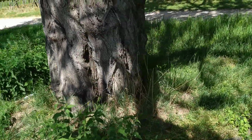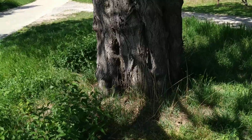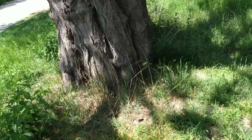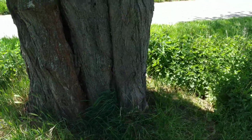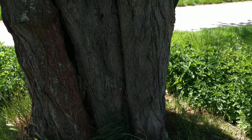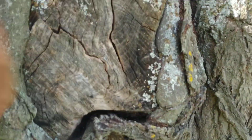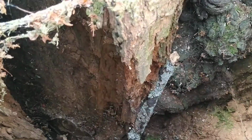Let's look at it from all sides. It's impressive from all sides. From this one it's not that thick, maybe a meter. So here, from this side, it's again very impressive. Well, this branch here died and it's hollow like a lot of those ancient cherry trees.